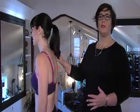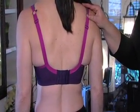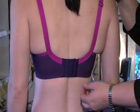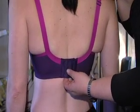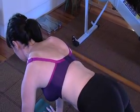Let's talk first about the band. The band is the single most critical element to a properly fitting sports bra. You want one that's firm, anchored, and horizontal, and it does 80 to 90% of the work of supporting your bust. Ali's ultimate advice to women when it comes to getting the right sports bra.